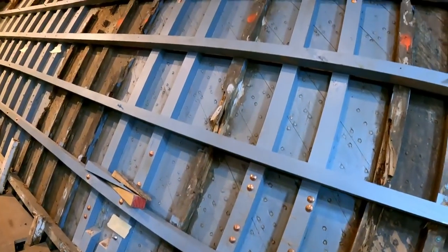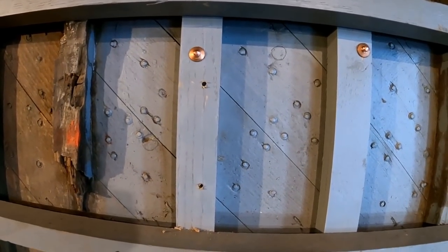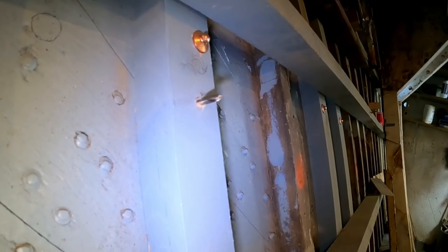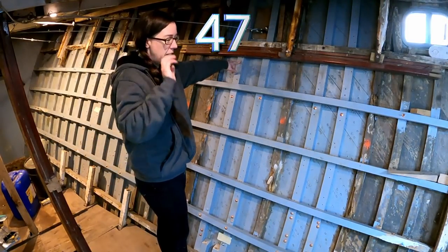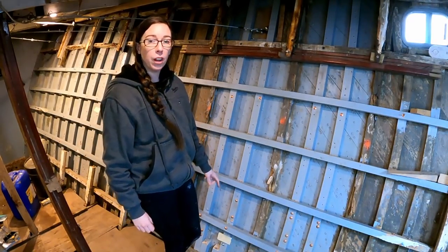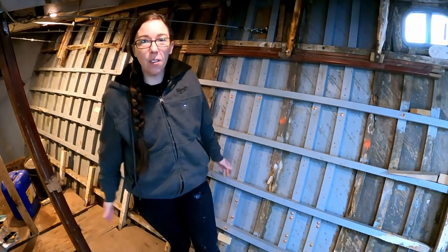Right, let's do this. Nails to do just in these four frames, but don't forget they're already nailed to the waterline, so that's still quite a lot to do, isn't it? And then we've got all of the stringers, so it's gonna be a riveting day.